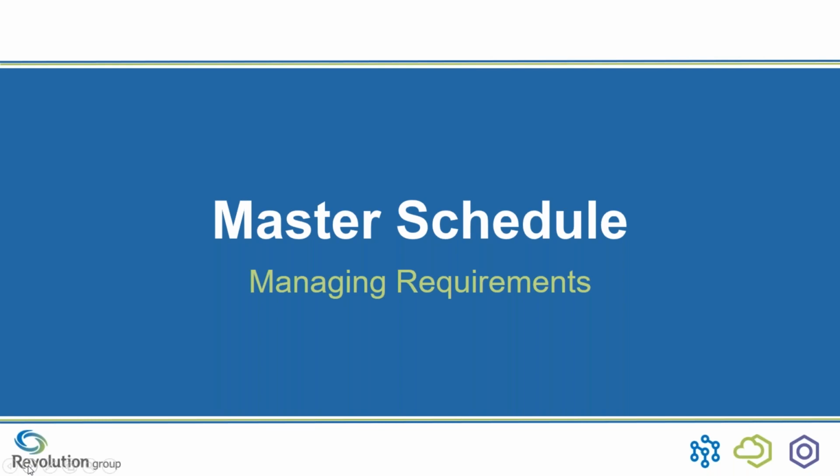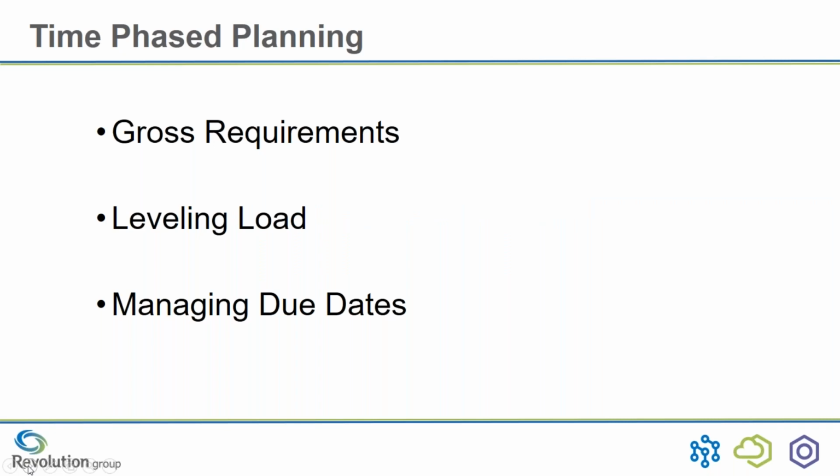So we're going to start talking about master scheduling. And master scheduling really is all about managing your requirements or your demand from your customers. So we want to talk about time-phased planning, and the components of that are we need to have gross requirements, which are from your customers.